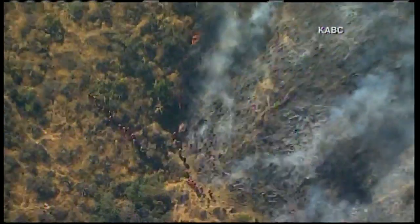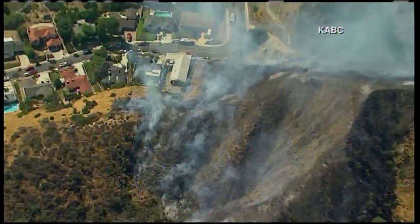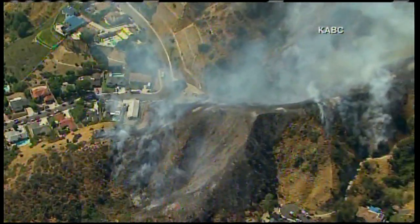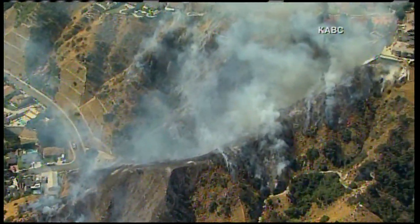We're going to keep an eye on it. But again, you guys are right. It looks much, much better. They're not out of the woods yet. Still under mandatory evacuations for these neighborhoods, but definitely better progress throughout the area.